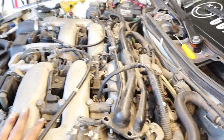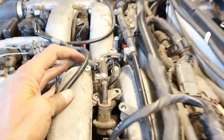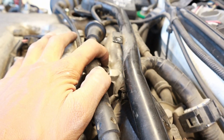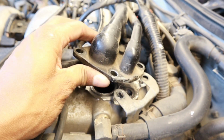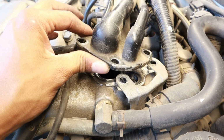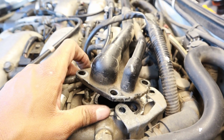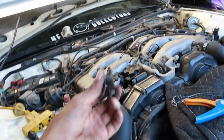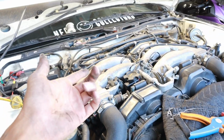For easy access, without having to remove the intake plenum, you will have to remove the little bolts holding in the vacuum lines here, as well as the ones on the opposing side, as well as the ones to this little PCV sort of looking thing to the intake manifold. They're all 10 millimeter, 12 millimeter bolts, so those are the only ones you will need. That's all that I took off. A few of them, a little bracket to hold the throttle cable. Other than that, that is it.